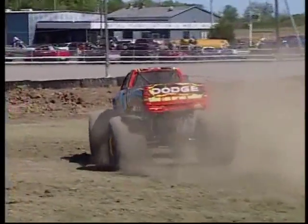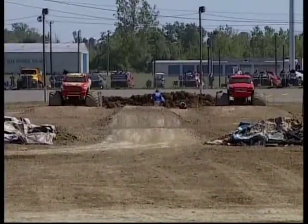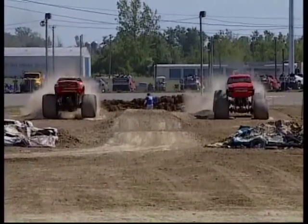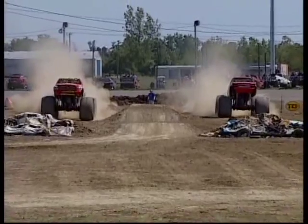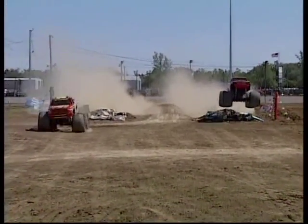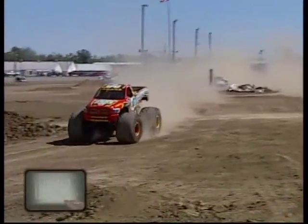From the get-go, great reaction time coming off the starting line as we go back to the replay. Reaction time's really pretty identical, Rick. But that was it. Once they got over that first little jump, Raminator was gone. That Hemi really took over. Let's go down to Dawg.